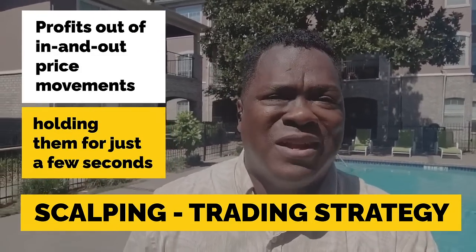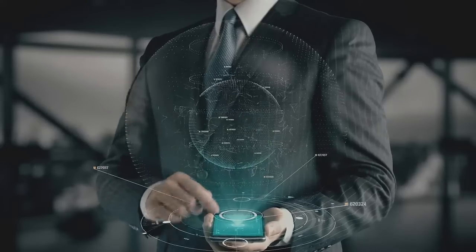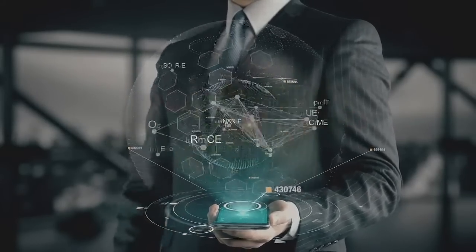Don't be satisfied with just winning a certain constant number of pips every day. You should know how and when to increase your lot size to exponentially increase your return on investment, your ROI.